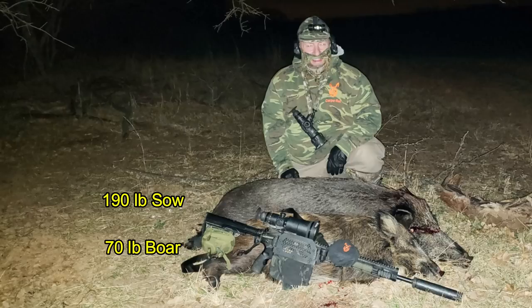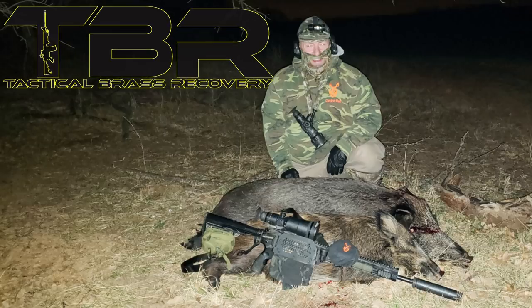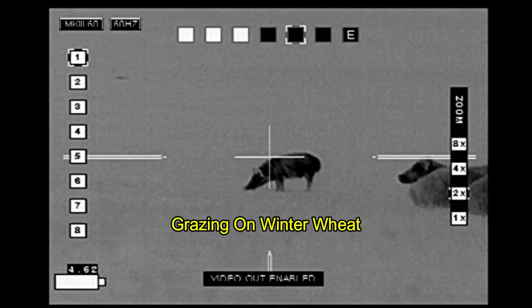The 129 grain SST bullet passed behind the sow's head, above the spine, exiting out the other side, leaving a couple fragments inside the neck, with shrapnel pieces hitting the smaller boar behind it, which was then dropped with the Spear TNT bullets.